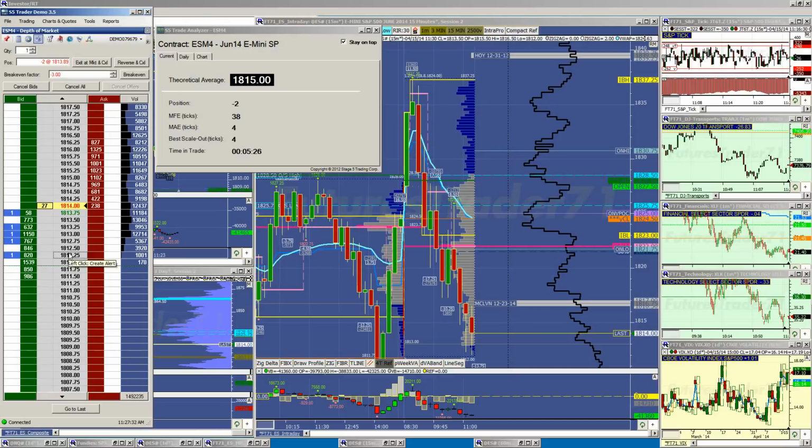So for me, first I have to determine what direction am I going, what area am I interested in, and then allow the market to show me its hand. Who's in control. And then I look for those bigger rotations to hit the market. I don't necessarily always have to trade on a big rotation. I'm simply looking for a big rotation to add to my confidence in that trade.